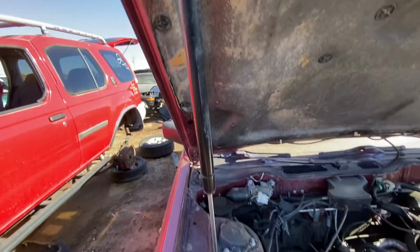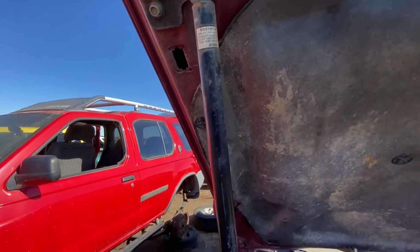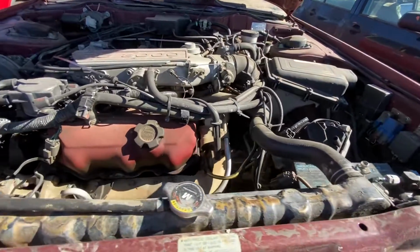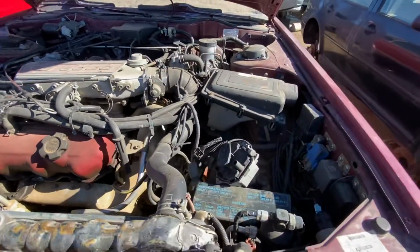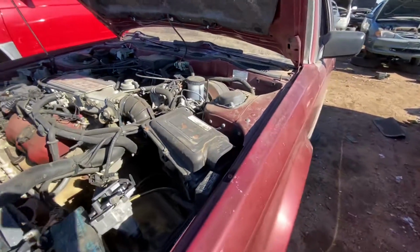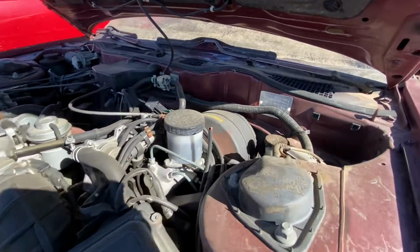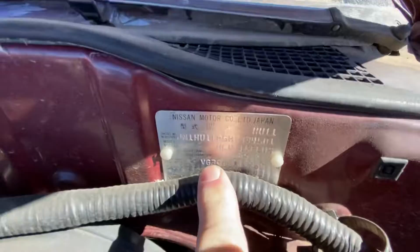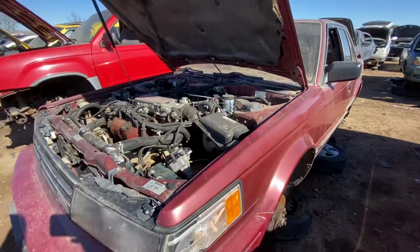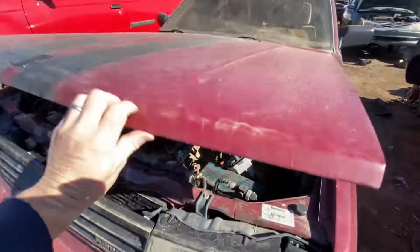The hood strut still works, and it's actually a Japanese one, so I wonder if that's the original one. I guess hopefully it is. Yeah, it's interesting. This car has been here for a while, but not much has been taken from it, so we'll have to check out the mileage on it and see if that's particularly high or something. But kind of surprised to see this still here, and it's mostly in original state. Always like the little engine bay placards. Nissan Motor Co. Japan. And we'll take a look at where this is built. It should have been Japan, actually. But we'll look at the VIN and check that out. Let's lower that back again.